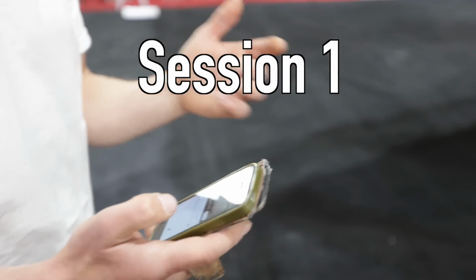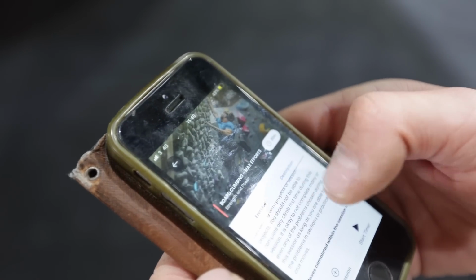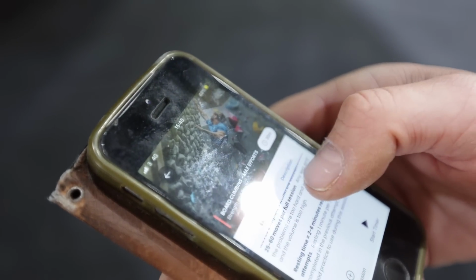For this session, the max board efforts, I essentially have to find boulders that are maximal effort. I should be able to get up them, but they're going to take me a number of attempts. So I've cranked the Kilter board over to 60 degrees and I'm going to find a bunch of 7Cs and I'll see if I can get up them.